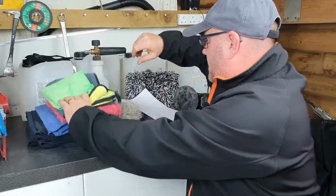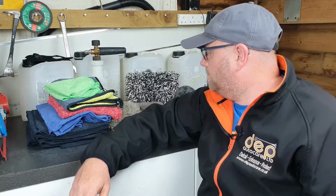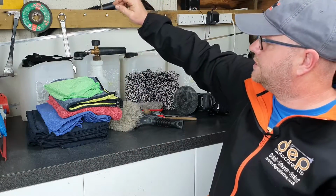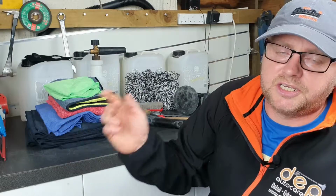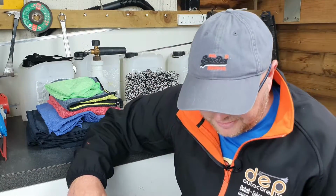So that's that cost. There's lots of different equipment costs that you're going to have to think about. Like I say, brushes, towels, chemicals, snow foam lance, pressure washer, whether it's petrol or electric. You're going to have to get a generator anyway, because you're going to have to run your vacuum off of that. So there's that type of stuff.